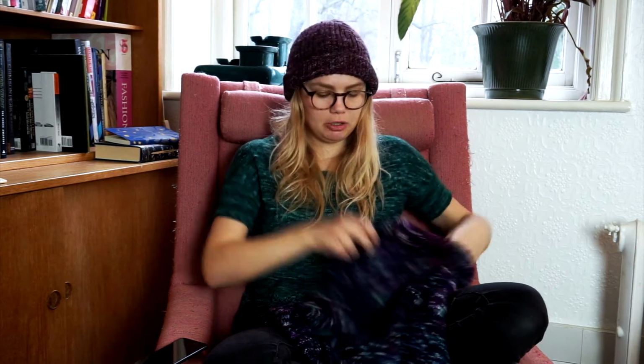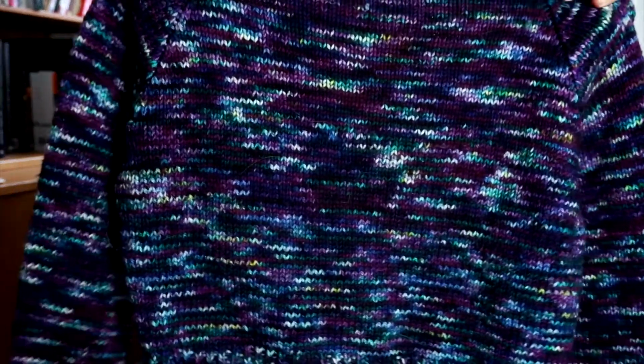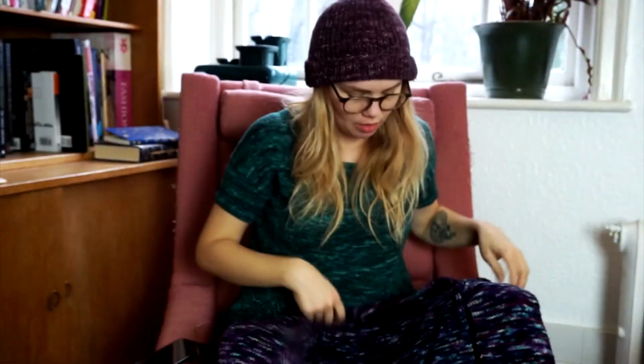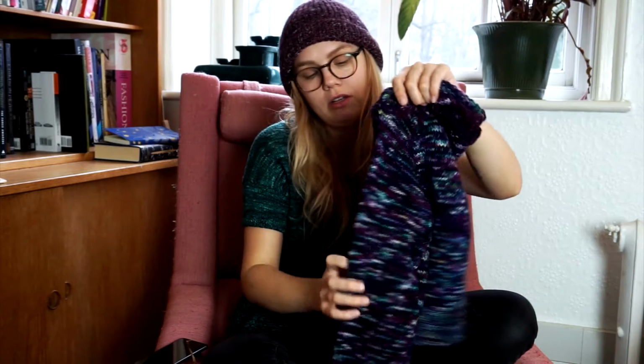So this colourway has been slightly modified since, but basically it's Comfort DK and the colourway is Calathean Dragon. If you have a look at this one, it's got some yellow bits in it, which the colourway doesn't do now, and the light blue isn't quite as prominent. But yeah, absolutely love this pattern, love the colourway. Just love everything about it.